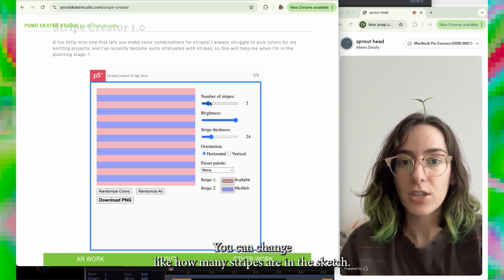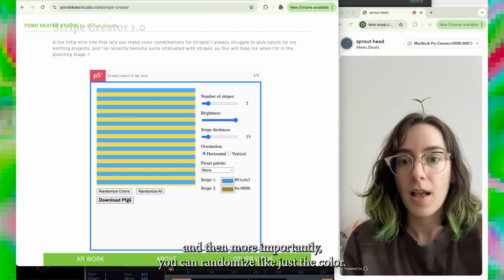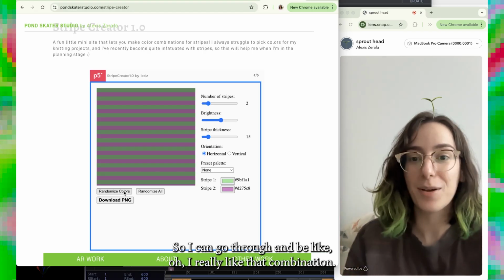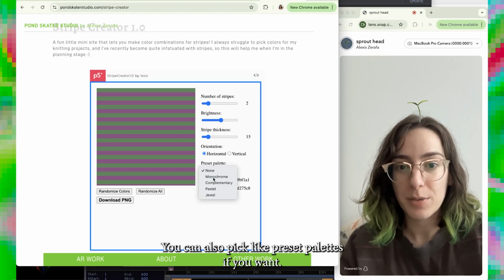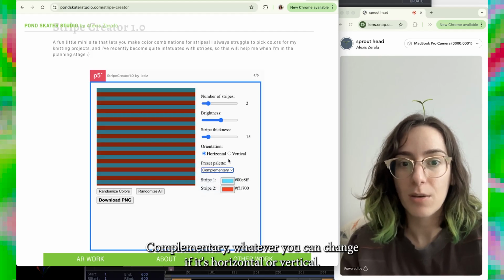You can change how many stripes are in the sketch. You can change how thick the stripes are. And then more importantly, you can randomize just the colors. So I can go through and be like, oh, I really like that combination. Let me download this and try to find yarn that matches that. You can also pick preset palettes if you want. So monochrome is really nice, complementary, whatever.